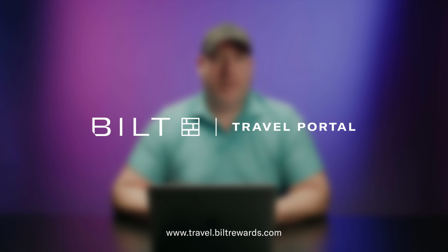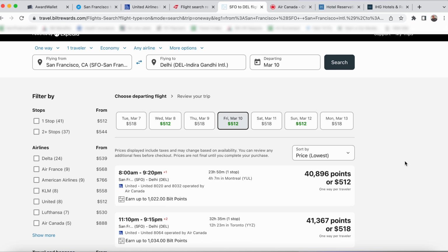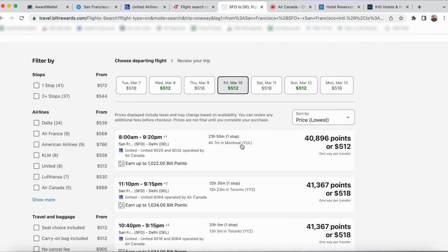Another option to always remember if you want to fly to India is the Bilt Travel Portal. This allows you to redeem Bilt points at 1.25 cents each towards the revenue airfare, or what a ticket costs in cash. And you see here, very reasonable, right? This is almost exactly what United was charging, a little bit less to save you points. And this is going to be one stop through Montreal.